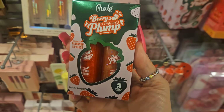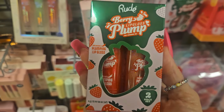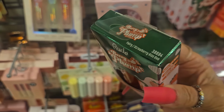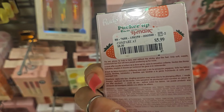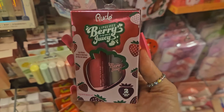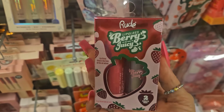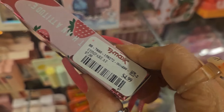Then they have this Root Cosmetic Berry Plump Lip Glosses in Strawberry. Why did I leave it? This is in Fairy and Strawberry, for $5.99. They look glittery. Cute. And they also have this other flavor, which I think is berries, if I'm not mistaken. And they're here for $4.99 as well.